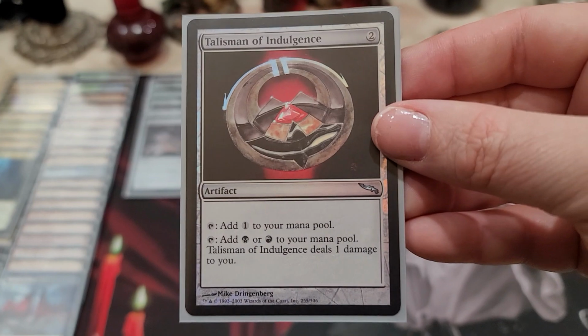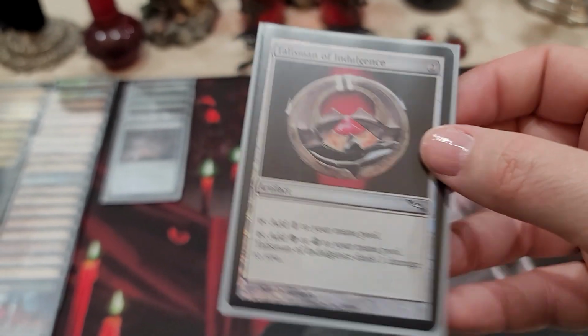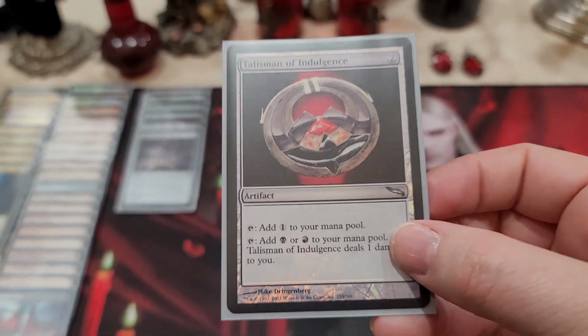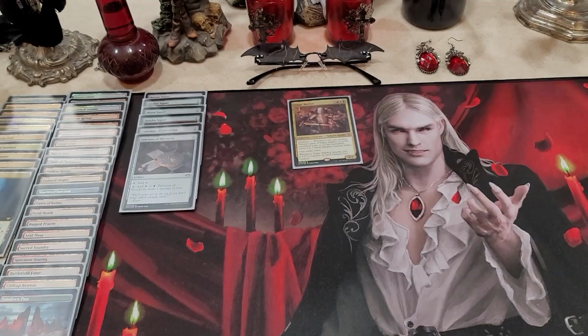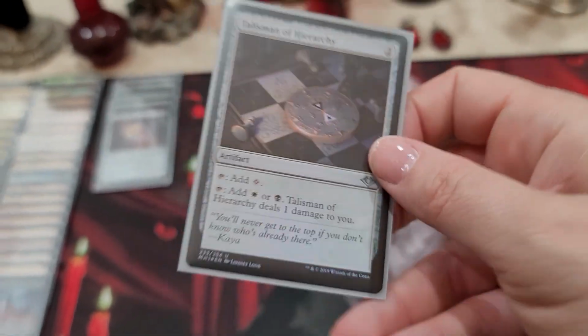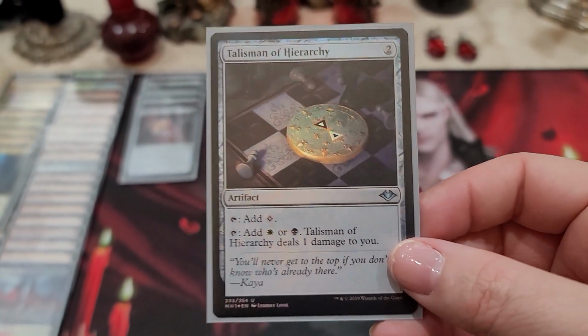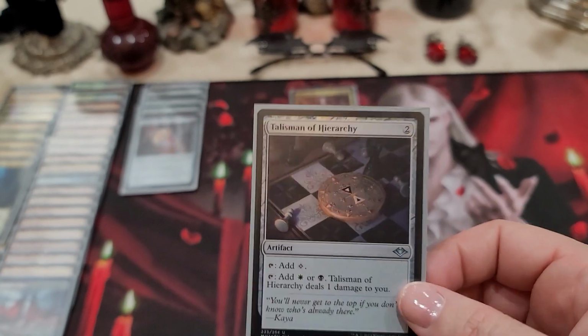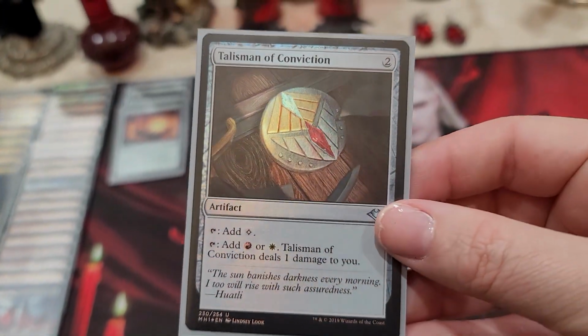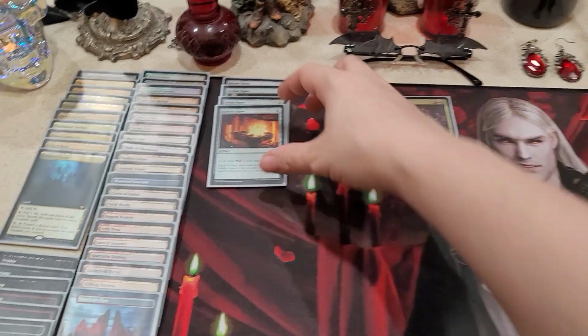Talisman of Indulgence, it's a mana rock that allows you to tap for 2 mana and you take a damage. So you get the blue or the black or the red, and you can take a damage and get some stuff. If you've never seen a Talisman before, if this is the first time you've built this type of deck, again, Talisman of Hierarchy, same idea. Either or mana. And of course, Talisman of Conviction, either or mana.